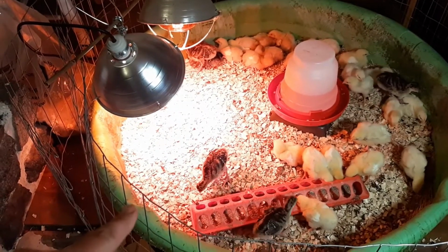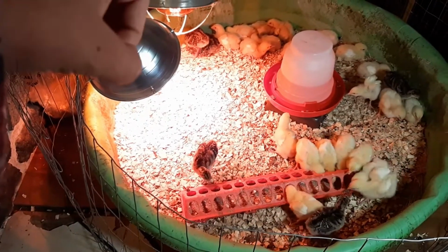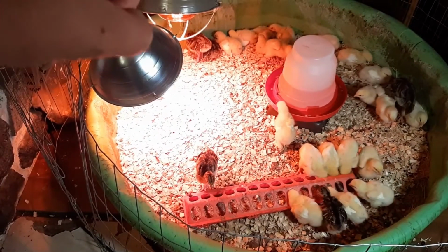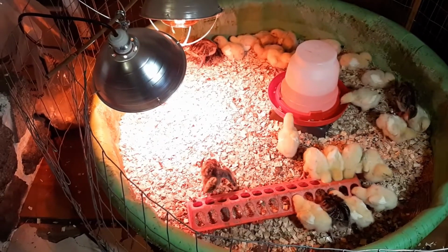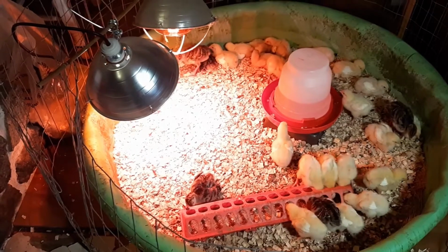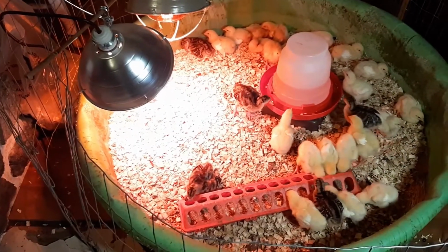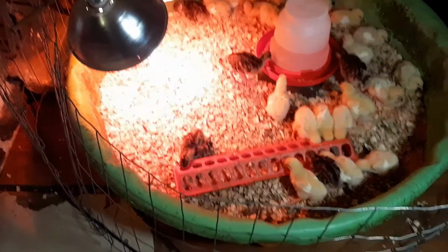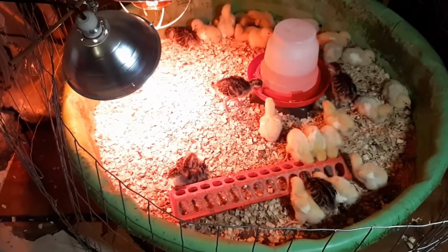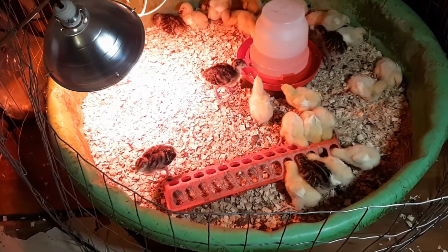And their feeder, same thing. Now their waterer, I actually cleaned that out with vinegar, not bleach, because I didn't want... Bleach dissipates, but anyways, I used vinegar for that instead of bleach. So if you're going to do this yourself, you're going to want to get yourself a kiddie pool. It's the most convenient thing.